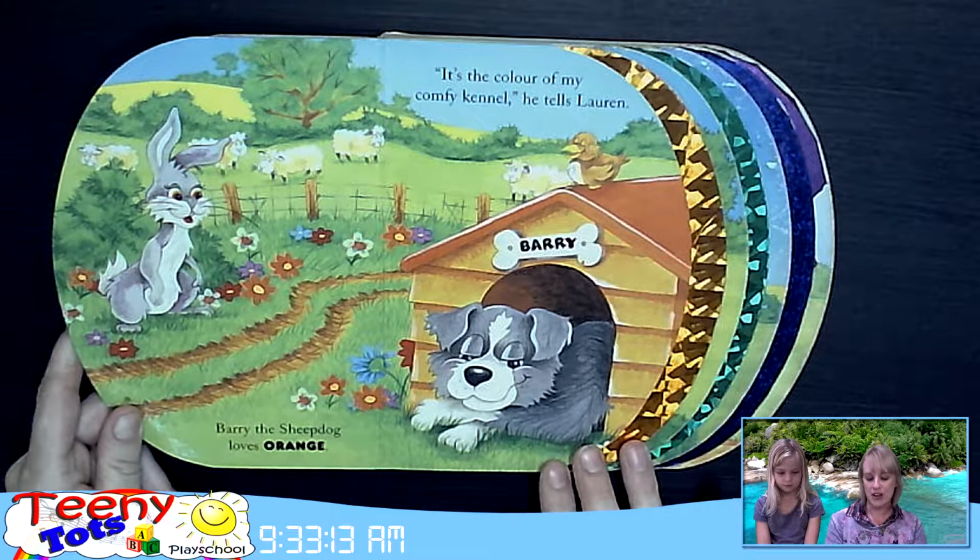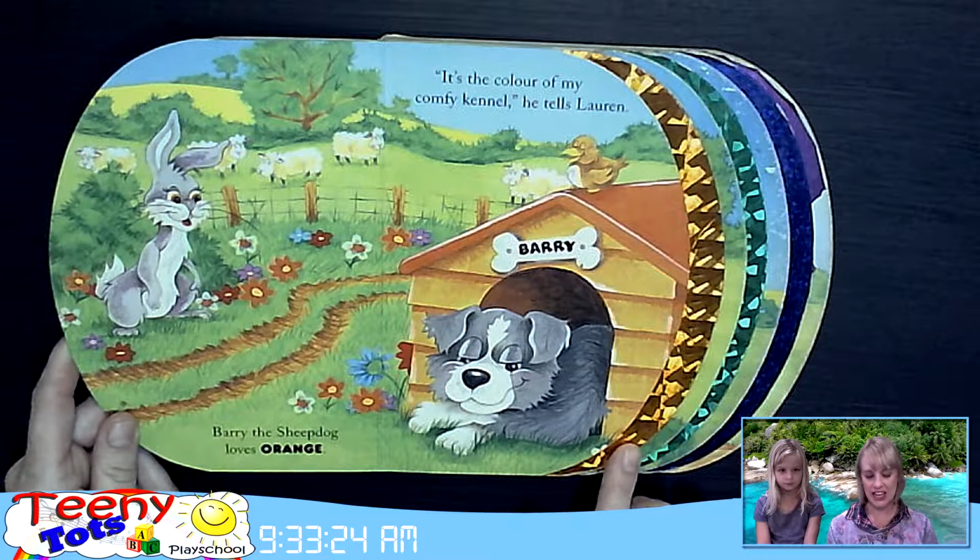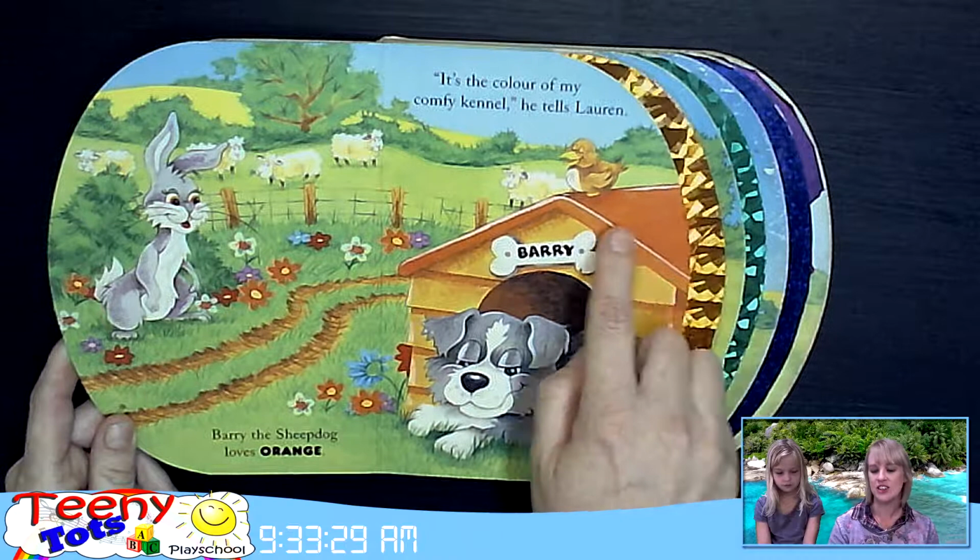Barry the sheepdog loves orange. Okay, can you see the color orange? Looks a bit sparkly to you. Probably looks a bit like gold, doesn't it? Okay, so Barry the sheepdog likes orange because it's the color of his kennel. What is your favorite color? Do you have a favorite color?